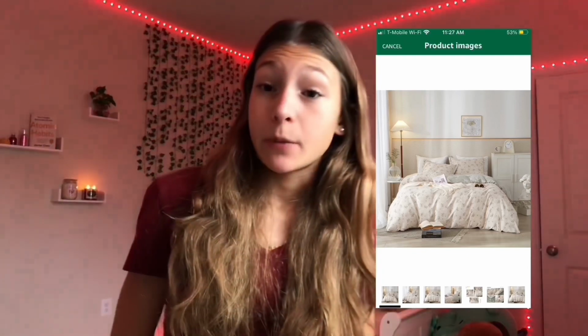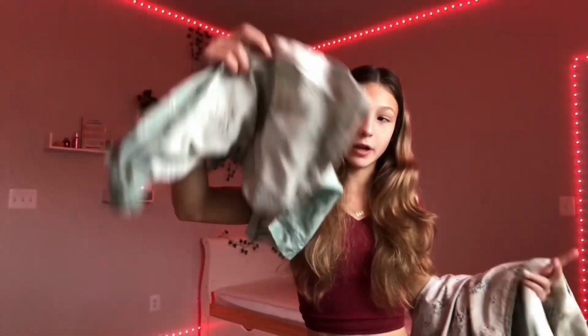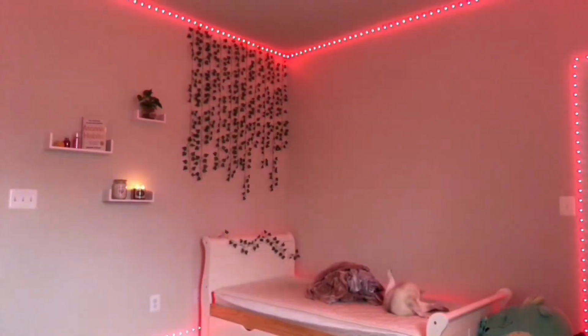Okay, the first thing I got for my room is new bedding. Here's what it looked like on Amazon. Hopefully it looks the same in person. Okay, y'all, here is the bedding. It has two pillowcases. This is double-sided too. You can make it green, but I don't really like that side. It looked white online and it's way more green in person, which I'm not too happy about.